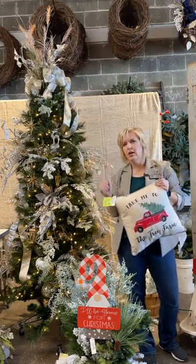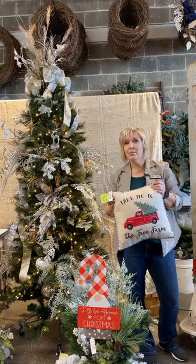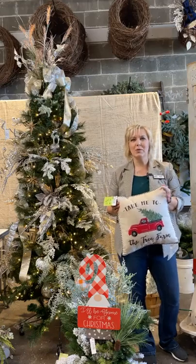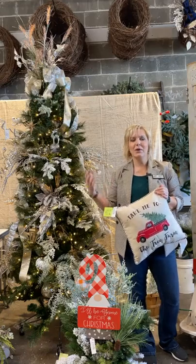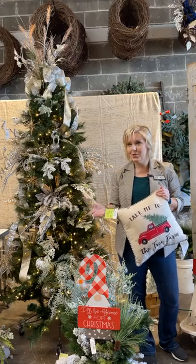Is that photographed on the online store, on the website, on Facebook? It's somewhere, Deb. Wherever Kate has put the picture, or you can message her and she'll send you a picture of it. But that tree is built on a white PVC tree, which is kind of an unusual base. We've even designed black trees before.